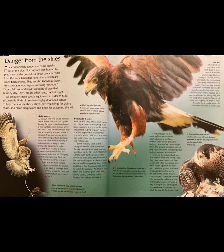Hunting in the sky. Each bird of prey has its own hunting techniques. Most soar high up in the skies, scanning the ground for signs of movement. A bird of prey's eyesight is about 8 times sharper than a human's, and a bird, such as a vulture, can spot from the sky a rabbit over 2 miles away. Some raptors, such as a peregrine falcon, dive down from the sky to catch their prey, reaching speeds up to 124 miles per hour.